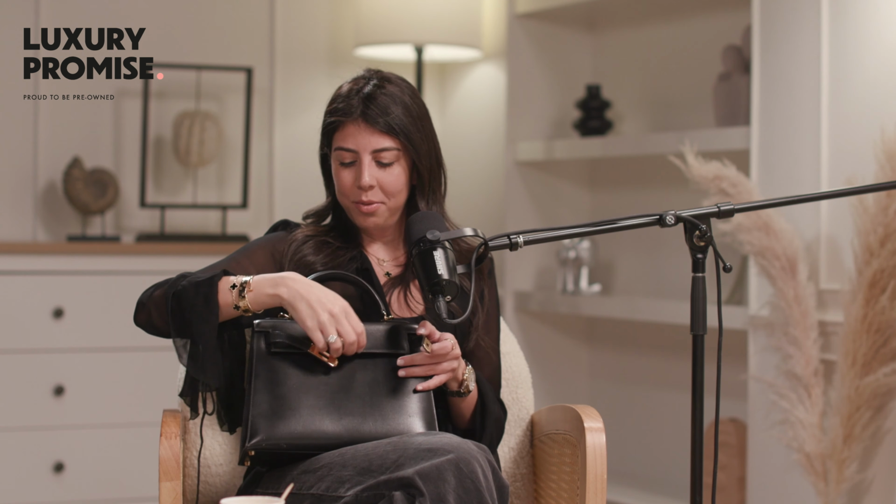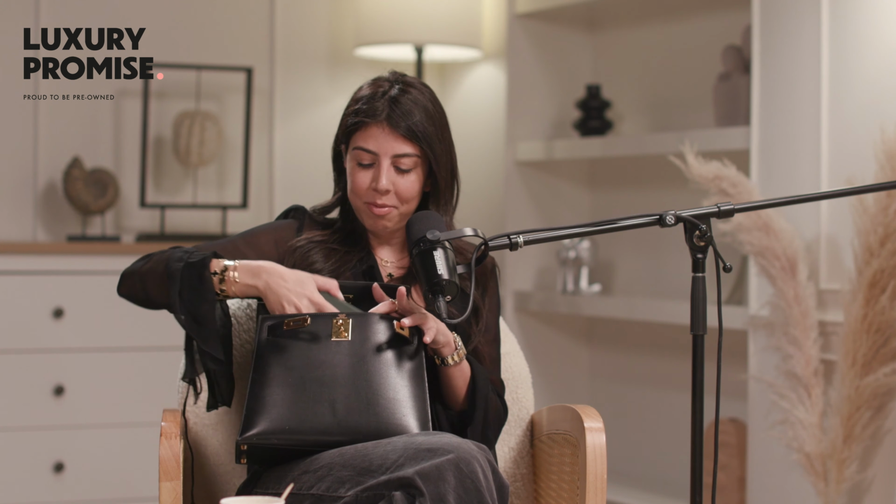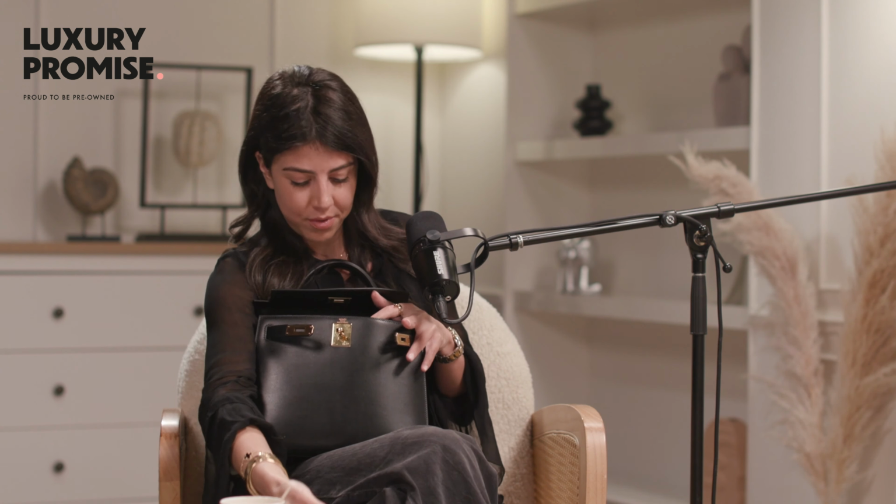It's beautiful. Let's find out what's inside. What do you keep inside your bag? Let's see. I didn't really plan on showing you what's inside my bag, but okay. So I have my iPhone. Actually, it's amazing because it fits the iPhone. What else do I have? I actually forgot my card holder, but I do have some cash.